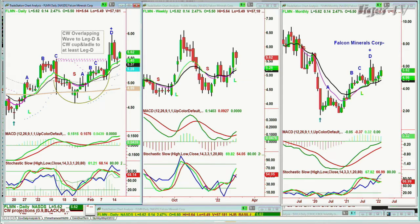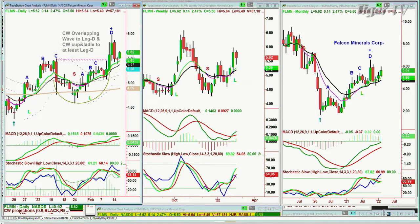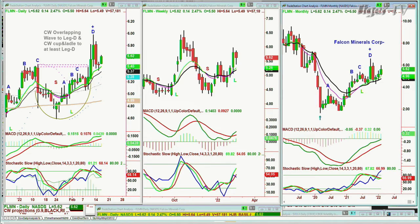Once you get the ladle at D, you can pull back. And very often it is both overlapping wave and the cup and ladle. You can come back and retest the previous high, in this case, the 12th of January, of $5.49. And now we're trading at $5.62, a nice rally coming off. Falcon Minerals Corporation, FLMN, M for mother, at $5.62, up 14 cents, up 2.47% today, trying to get back into that. So that's what I wanted to show you, but I cannot find for the life of me what happened to that double bottom, which is a perfect example. I might find it, but I don't have it right now.